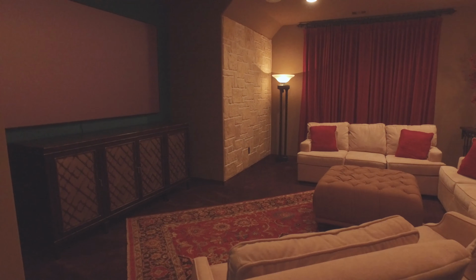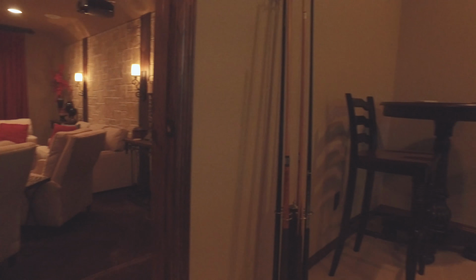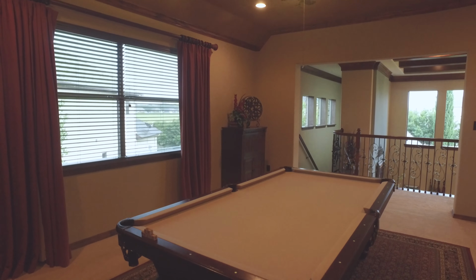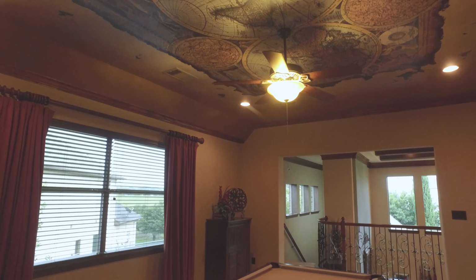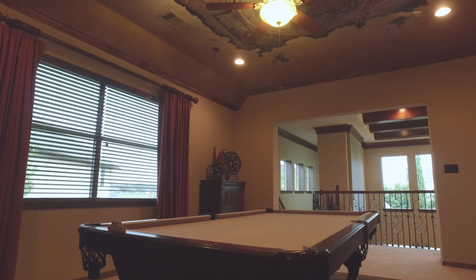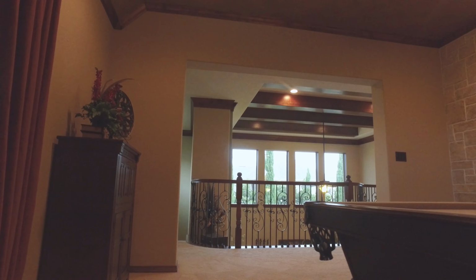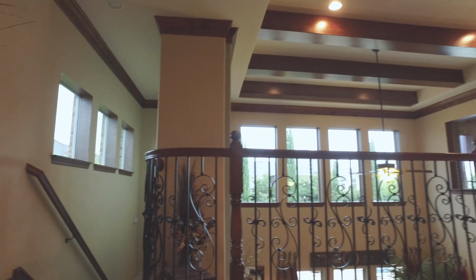Enjoy this impressive media room. Just off the game room, the perfect place to entertain. So many custom details in this home. You'll enjoy every room.